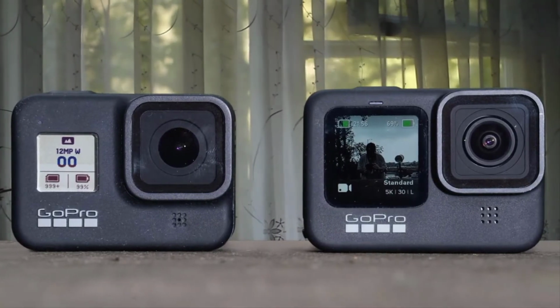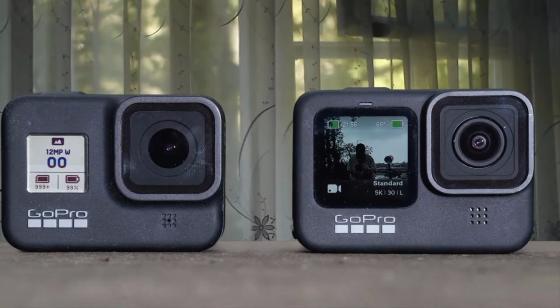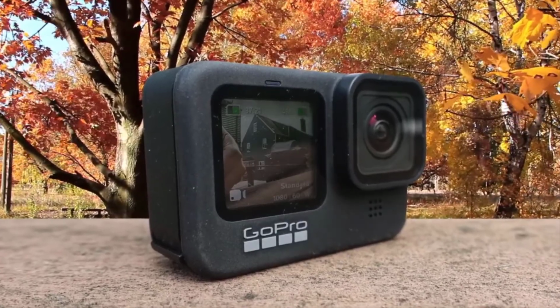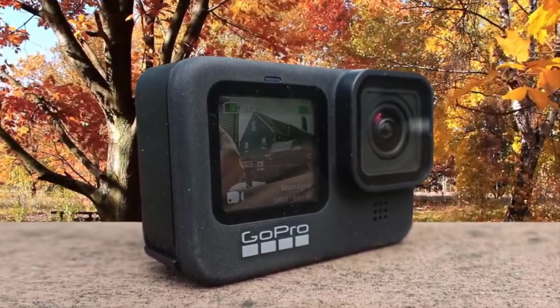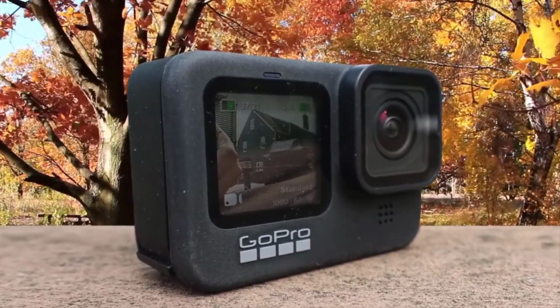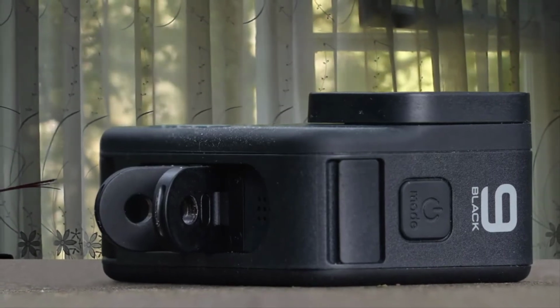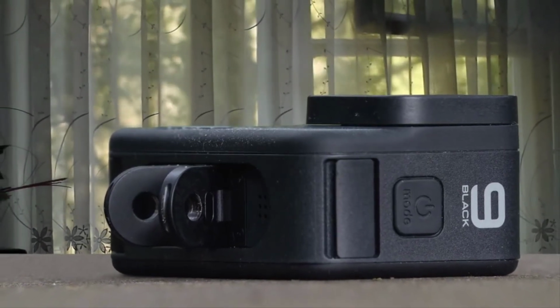The Hero 9 Black has a 23.6 megapixel sensor, which in turn means it can capture video at 5K in 30 frames per second at 100 Mbps. If that's impressive, it's also incredibly capacity hungry. The 4K 60fps is probably the one to go for if you're after both efficiency and smoothness.